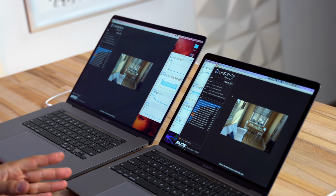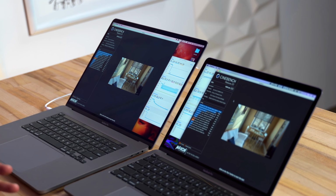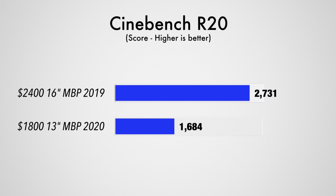One thing that I think maybe, if you're plugging it into power, I noticed unplugged it actually got the highest score. So that is interesting. Maybe also with fans there's a difference, whereas the 16-inch got 2,700. So basically another 1,000 points in CPU performance.